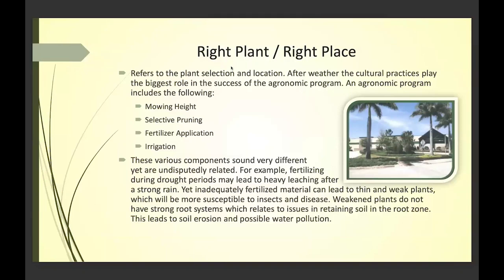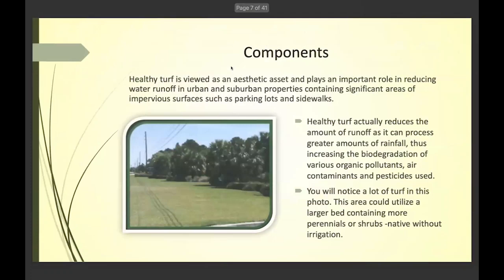And those weakened plants also have a weaker root system, which is then going to further lead to either retaining soil in the root zone, or it's going to lead to basically erosion and then further water pollution. So let's tie these components in.